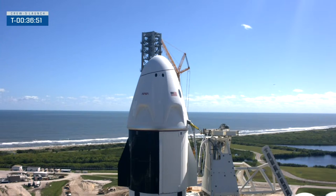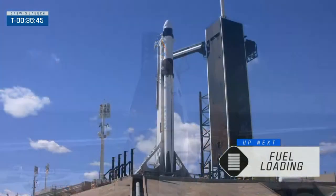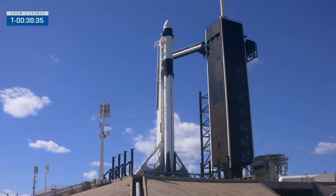Three of the four crew members inside that capsule right now have never flown to space before. They are first-time flyers. The lone exception, Koichi Wakata, who is a veteran with JAXA. And he is getting ready to embark on his fifth flight to space. And as we wait for the next mark.